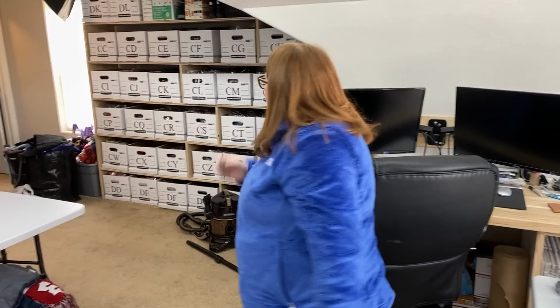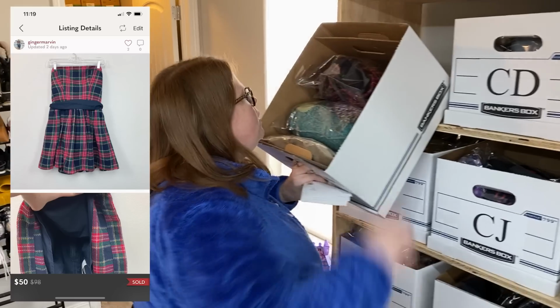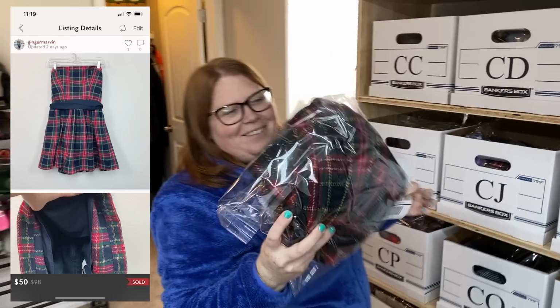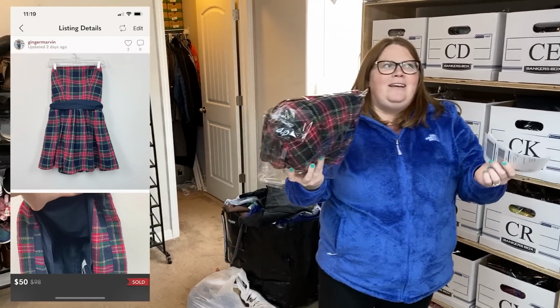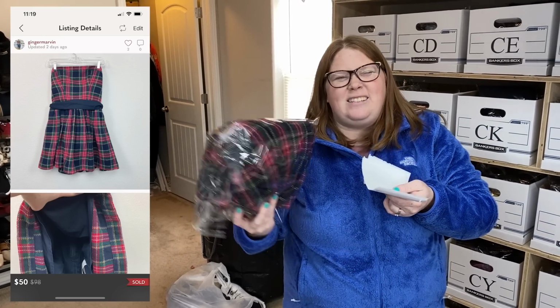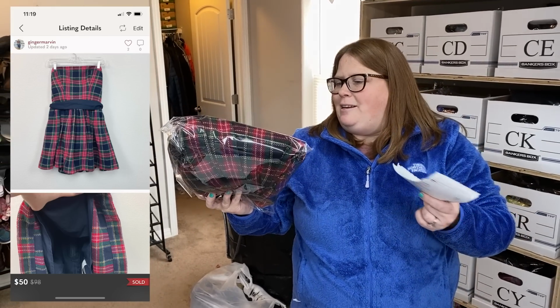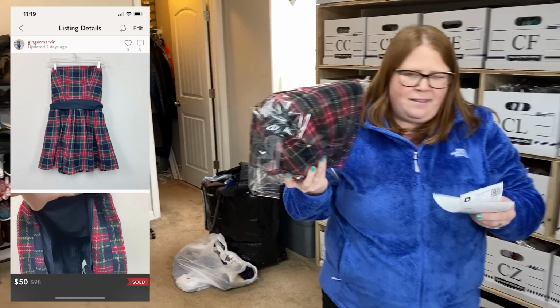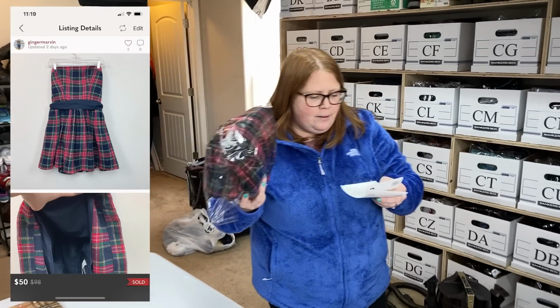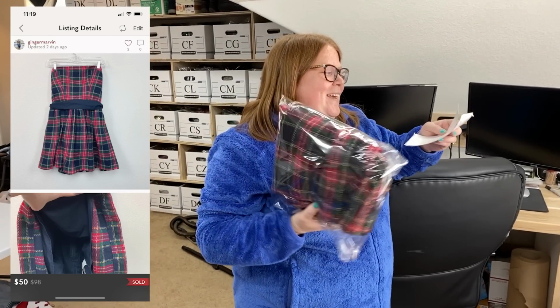All right, CC. This was a great sale. Sarcasm? No, it really was a great sale. So this was that Abercrombie dress. The only reason I even bought this dress is because it was new with tag. It was like a wool blend, and it's like a holiday plaid. But I don't really do many dresses, and it was strapless. I just didn't know, but it was cheap, so it was $4.89. I got it on, I think, a half off day at Goodwill.